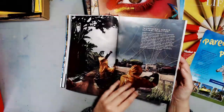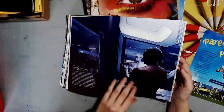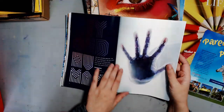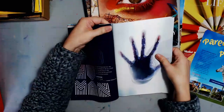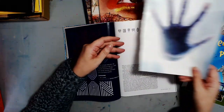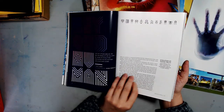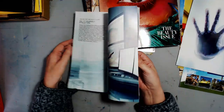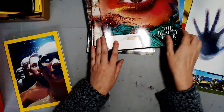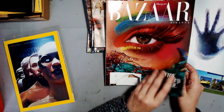So I would go through, looking for fussy cut images and background images. And as soon as I find something that's really special, something that I want, I tear out the entire page and put it in my pile. I go through my pile the next day or at the end, whenever. So let's go through some of the other magazines and not make this a very long video. All right.